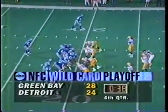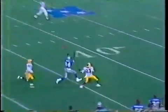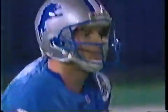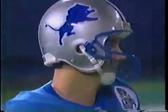3rd down and 10 for Detroit at the 20. Here is Eric Kramer. Kramer, as they come after him, ball is up in the air, and the ball being knocked out. Oh, incomplete. Moore had that ball at the 41. All he had to do was catch it, and it went through his hands. Right through his hands, Jim.